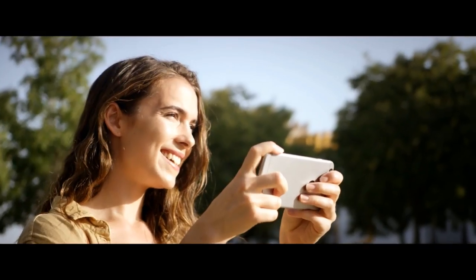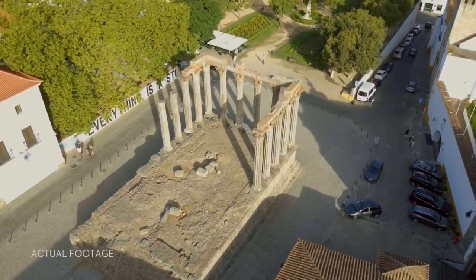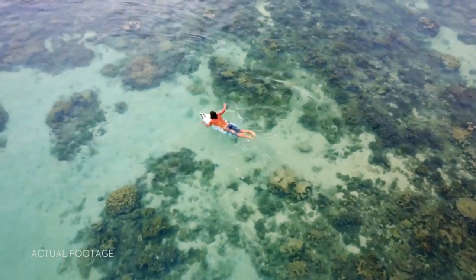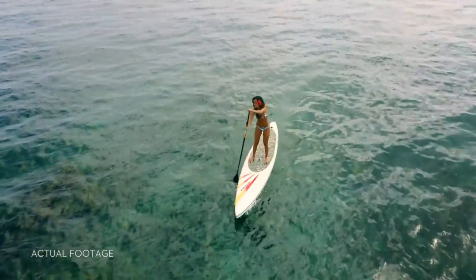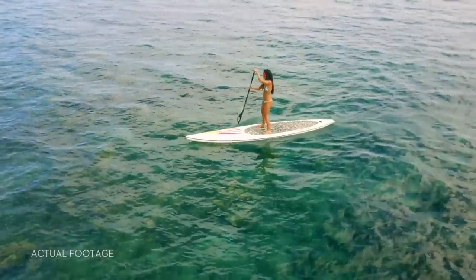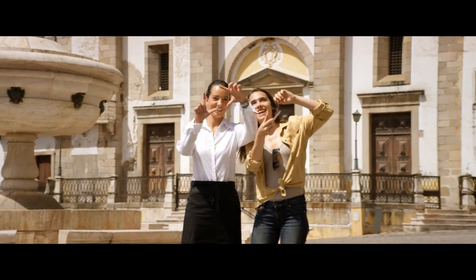If you don't want to bother with the controller, fly using virtual joysticks right from your phone over Wi-Fi. Whether you fly with the remote controller or just your phone, active track modes are ready to make you shoot like a pro. Want to be on camera, not behind it? It just takes a wave and a gesture.